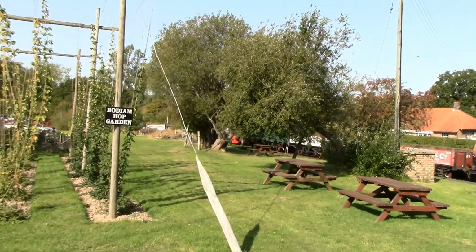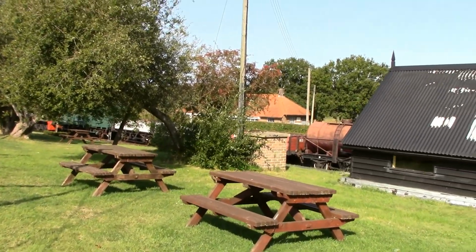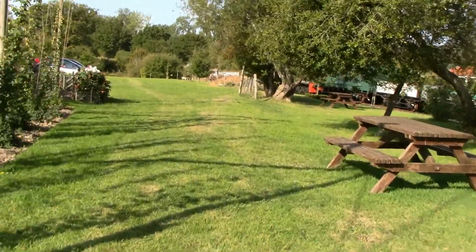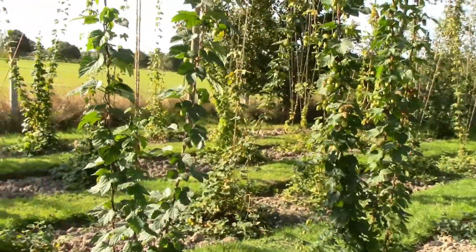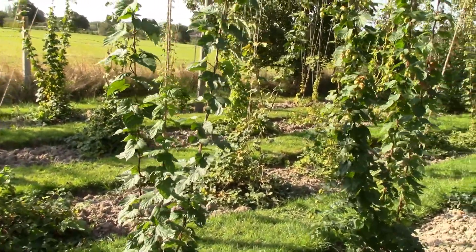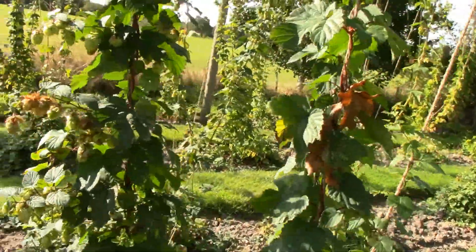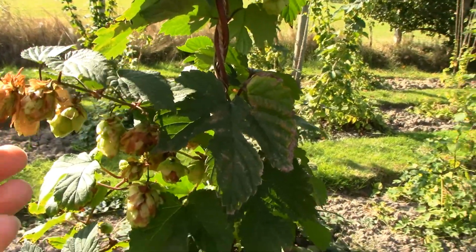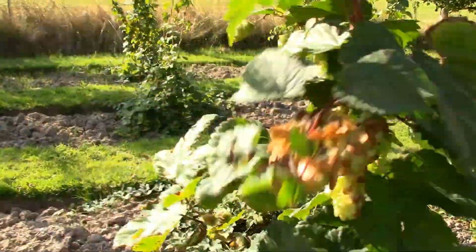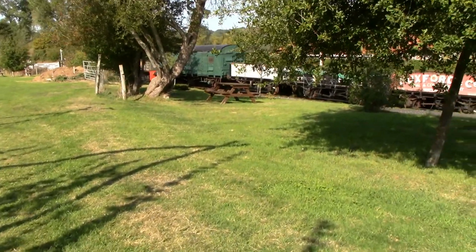Now, I did mention, if you remember, our hop garden. Well, Frank and Vic have worked miracles considering the late start that we had. And although obviously we don't have a festival where we can pick them to make garlands and that, we did get a small crop of hops this year, and they're just starting now to turn brown. And I'm just going to pick one so that I can get a bit out of the sun. Let's go over to the shade.